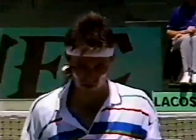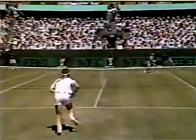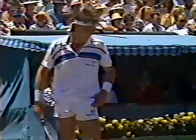That's a great thing about the two-handed backhand, is the ability to hold the ball back, not hit it quite as early, and then with the strength of that extra hand you can then hook the ball late across court. Watch it here, just holds it and then hooks it back across court. That's the great advantage of the two-hander. 40 love to deuce.